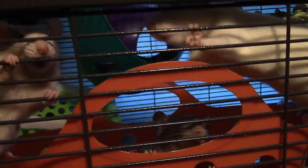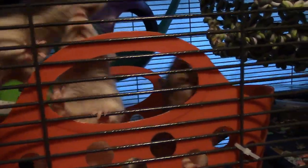This was cleaned yesterday. Can you see all the mess and all the poo? Look at them. They're like, yes, we claim this. This is ours. All of this. Anyway, so that's the reptile room and rat room and kind of the update on both.